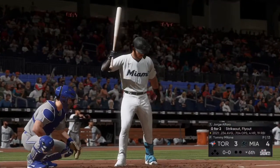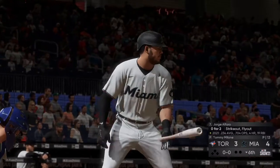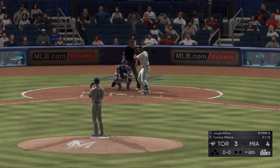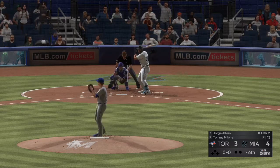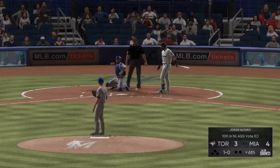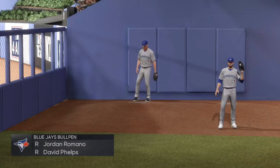Now to bat, Jorge Alfaro. He started out the evening 0 for 2 so far. The catcher, Jorge. Here's the pitch. As he looks at a fastball that misses off the plate for ball one.